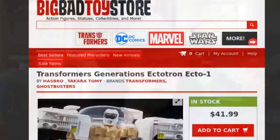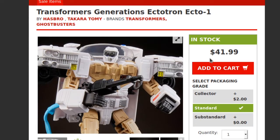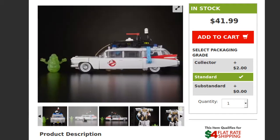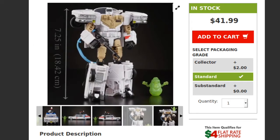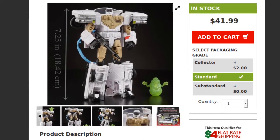We're going to go here. This is him. Yeah, this is the price. He is not cheap. And now, obviously, this is not a normal scale or a normal Transformers toy. He's got a lot going on, and he's a special release.